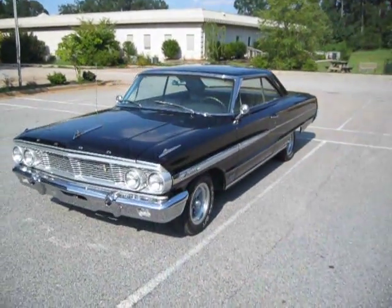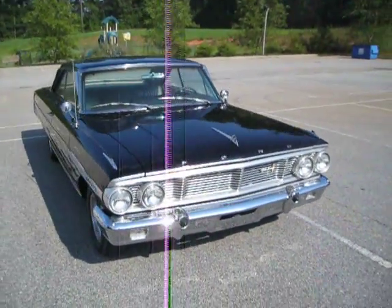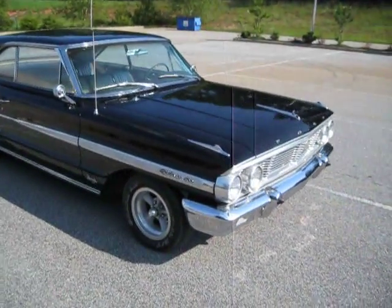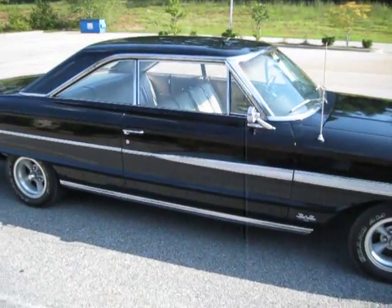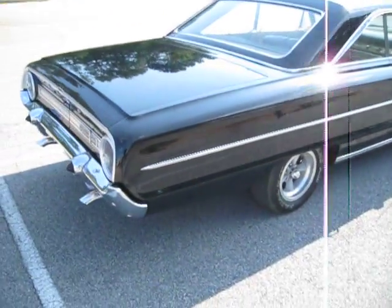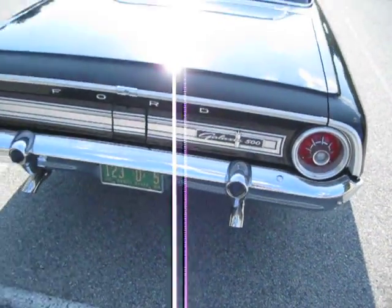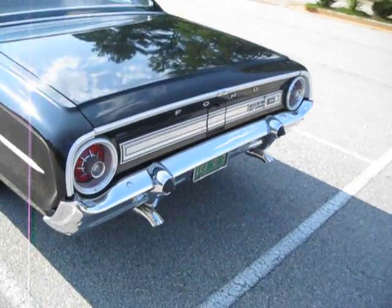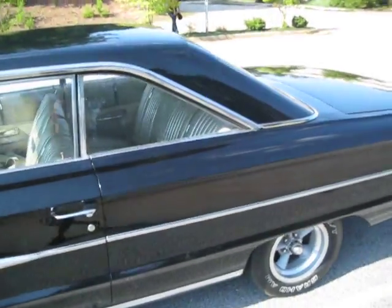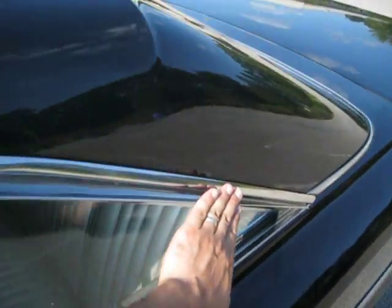This car is an A-code color car, which means it's originally called Raven Black. And I'm going to point out a lot of the dealer options that were put on this car. When it was purchased by the people who bought it at the dealership, they loaded it out with all the dealer options. I'm going to point out these bumper guards. That's a dealer option. You'll see them on the front and rear. The window guards that run on the side. It's a dealer option.